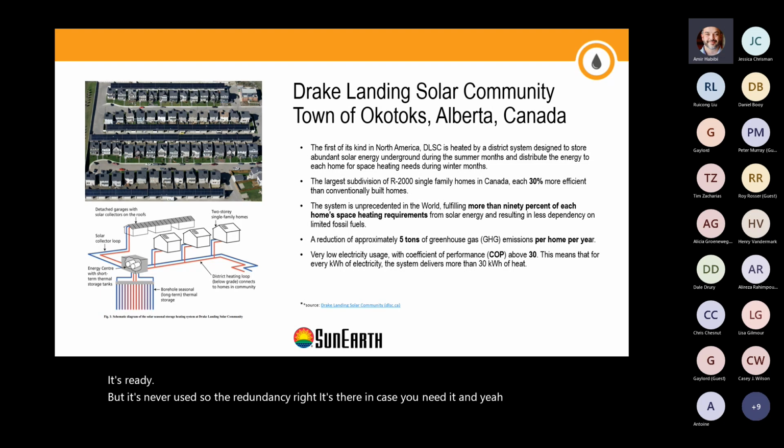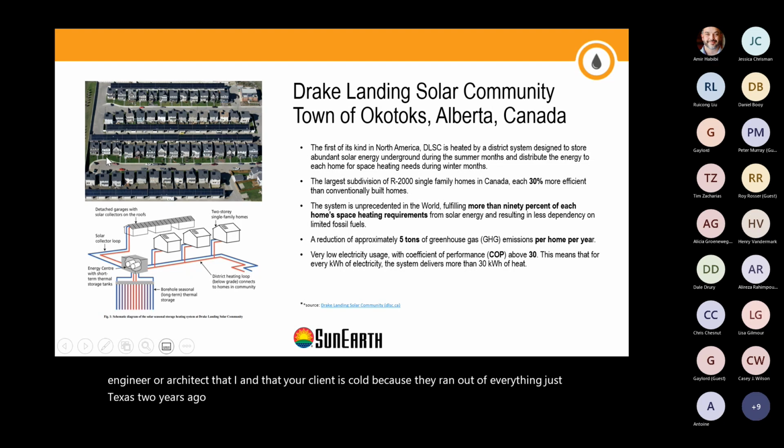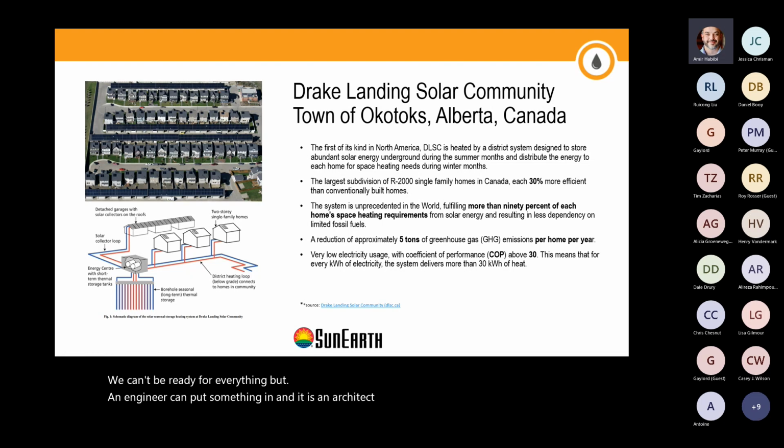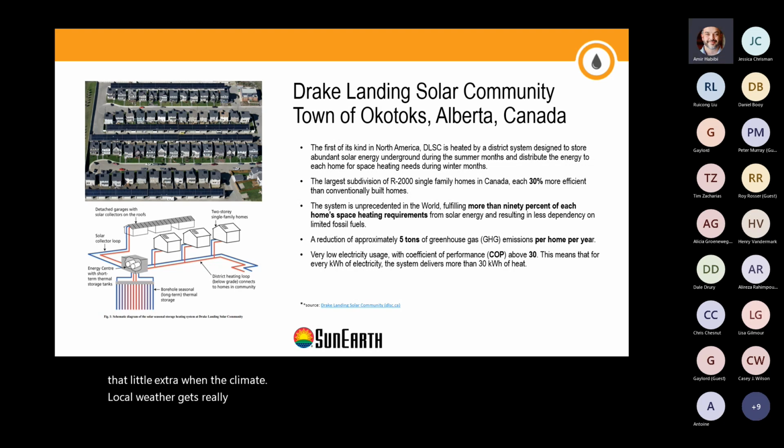You don't want to get a call in the middle of winter, when you're sitting by your fireplace, if you're an engineer or architect, that your client is cold. Exactly. Because they ran out of everything, like Texas 2 years ago, all heck broke loose when the cold weather came through. So we can't be ready for everything, but an engineer can put something in, and an architect can say they covered all their bases, and as long as the boiler has either natural gas or electricity or some other fuel, propane, to provide that little extra when the climate and local weather gets really nasty, then he's okay, and so is the homeowner.